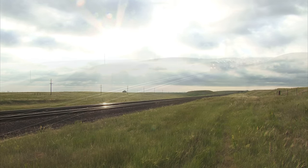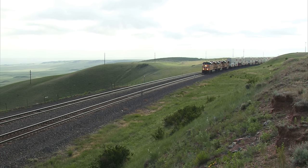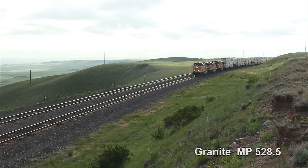Moving up the grade, UP 7835 West is again seen, continuing its battle over Sherman Hill on Main 2 at Granite.